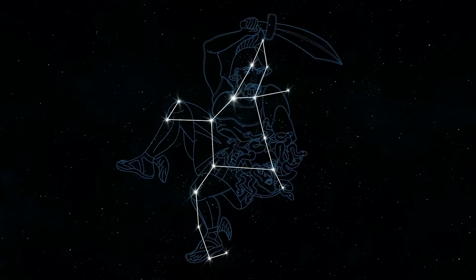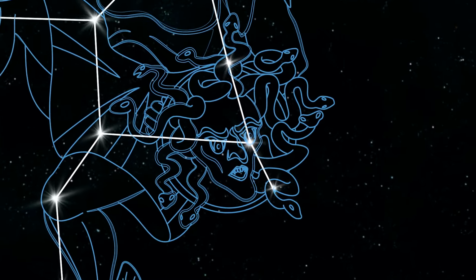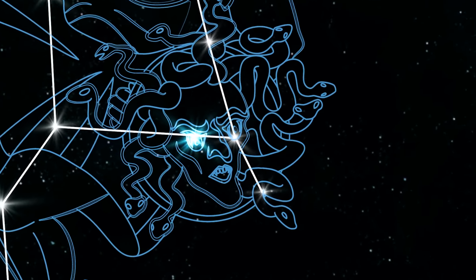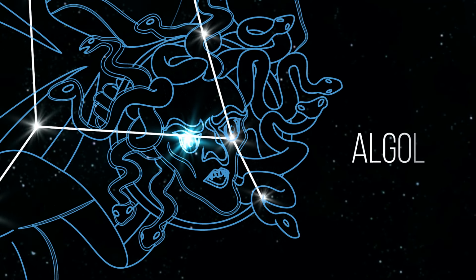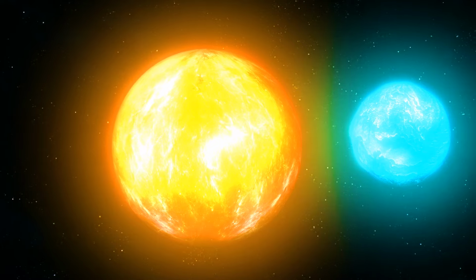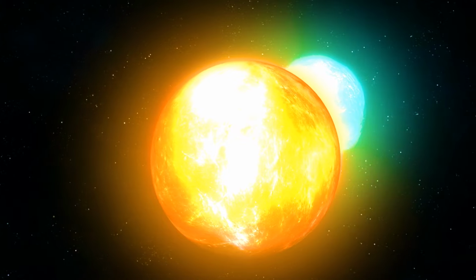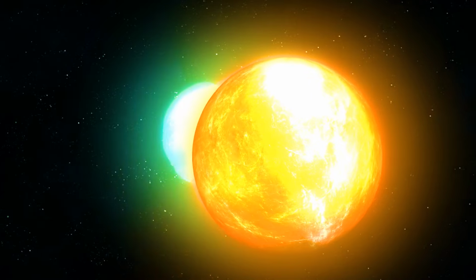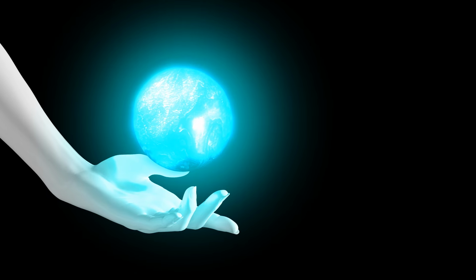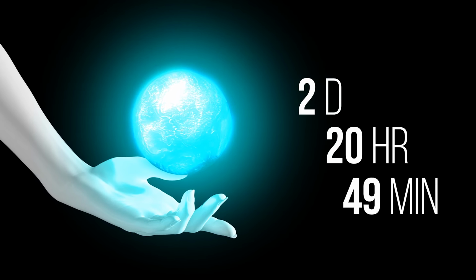In our sky tapestry, Perseus is portrayed holding up the severed head of Medusa. In the night sky, one eye in Medusa's head opens and closes and opens again. Arabic astronomers named the star Algol, the ghoul. Algol is an eclipsing double star. One star is bright, the other one, not that much. As the dimmer star orbits the bright star, it passes in front of the bright star, eclipsing it, and the eye closes. Since the dim star takes 2 days, 20 hours, and 49 minutes to orbit the bright star, the eye in Medusa's head opens every day and a half or so.